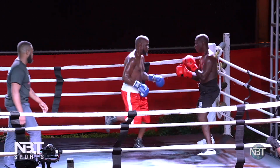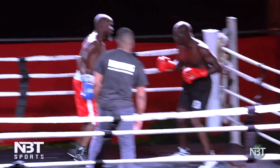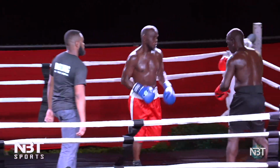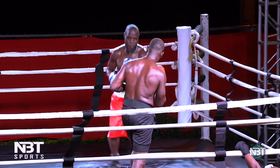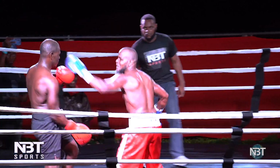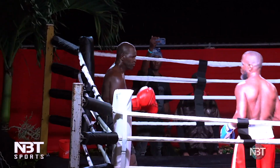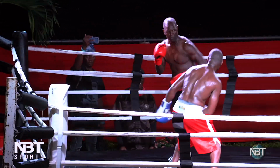Again, I think it might be safe to say that it's not Bunny turning into a possum, but there are genuine signs of fatigue here. Yeah, he definitely looks tired. Beautiful head movement by Osburne. Definitely seems the more conditioned man. Because Bunny's swinging with force, it's just not landing.